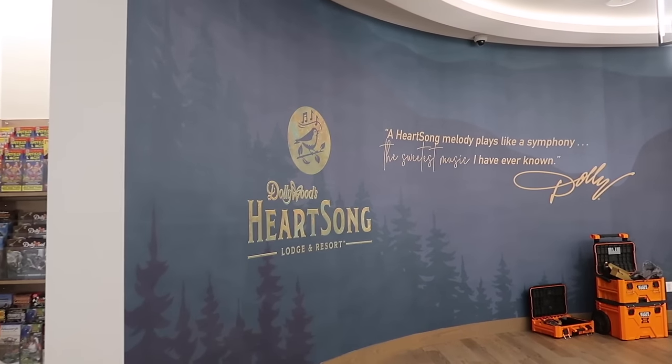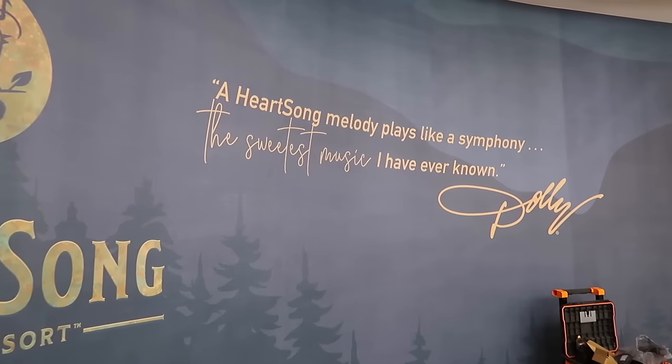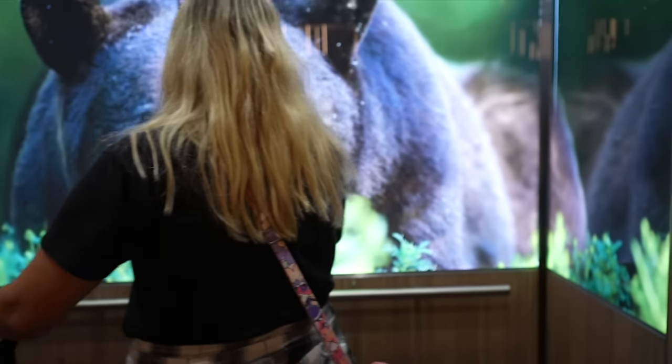Dollywood's HeartSong Lodge and Resort. A HeartSong melody plays like a symphony, the sweetest music I have ever known. There are these screens everywhere with different designs. Like we got a bear here.